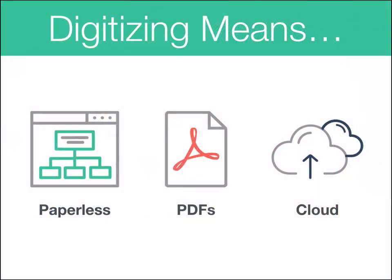So today we'll be talking about the first phase, which is digitizing. And in this phase, there are three main aspects that will make your practice exponentially easier to manage. Number one, getting rid of most of your paper. Two, learning to manage your information in PDF form instead of paper. And three, taking advantage of cloud-based services and storage. Okay, so let's continue with responding to some of the common questions about going paperless.